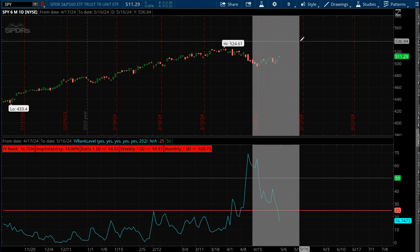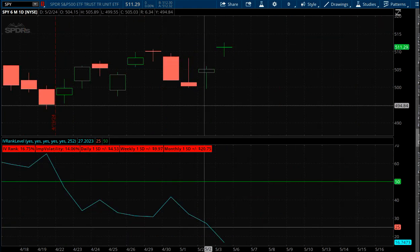Well, if you're around last week, we had the Fed meeting, and you can see it was kind of a wild ride. The Fed meeting happened here. The market took a dive for a couple of days, and then right after the Fed meeting, it popped back up again. So it kind of went up and down, essentially going nowhere.